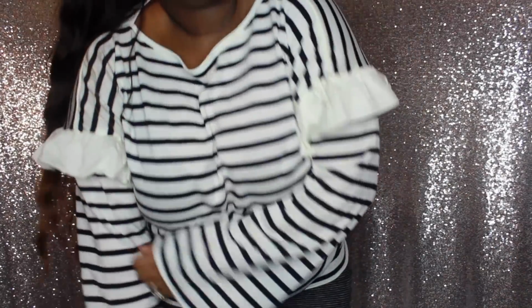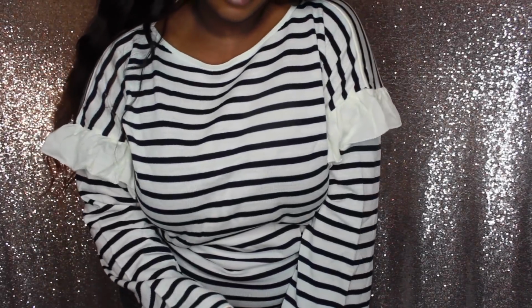And then it has like the bell bottom kind of feel on the arms. Like, I thought this was so cute. It's so comfortable, and I think it looks really, really girly and pretty.